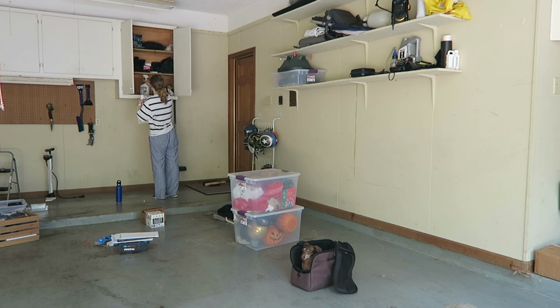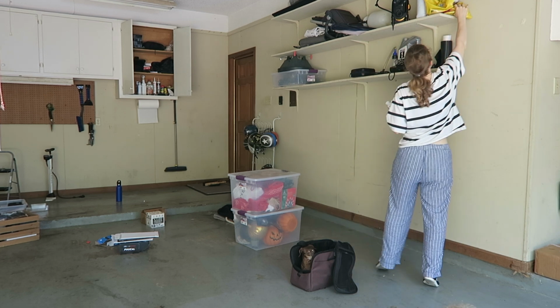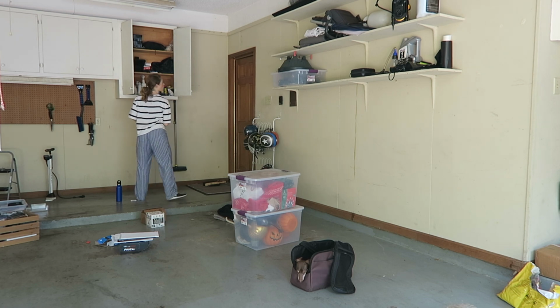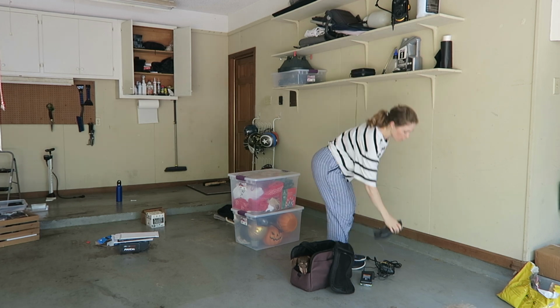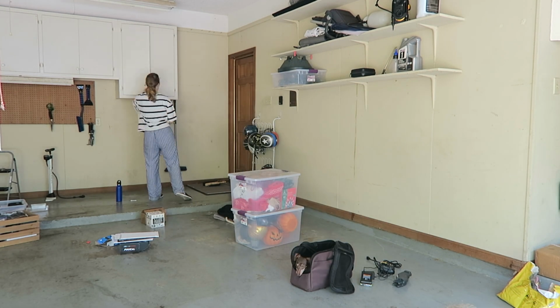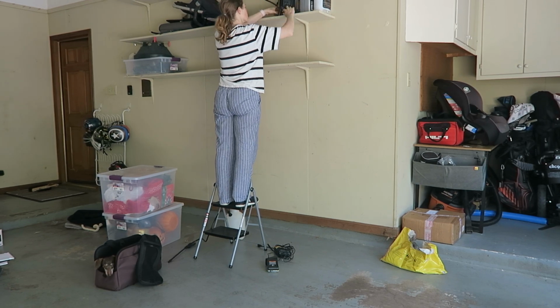But honestly, I need the mental headspace. I walk into this garage several times a day and I hate that I can't find anything. I hate that it's cluttered. I hate that we don't know what's going on. If we ever leave this house and move because we don't own this home, then it's going to be such a pain in the butt to move everything. It's so much easier when we've already pre-sorted it and we know what's going on.